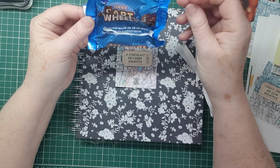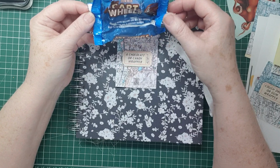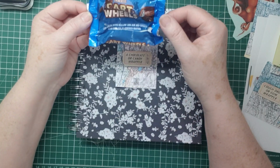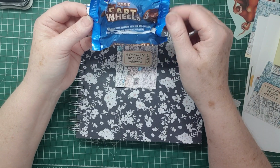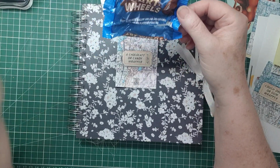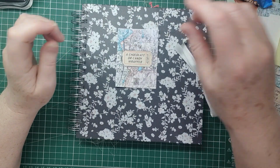Probably yesterday, actually. So we'll use that, I think, because it is a chocolate wrapper. Really, it's not like Cadbury's chocolate, but it's the closest I can find in the house. So that's what I'm going to use.